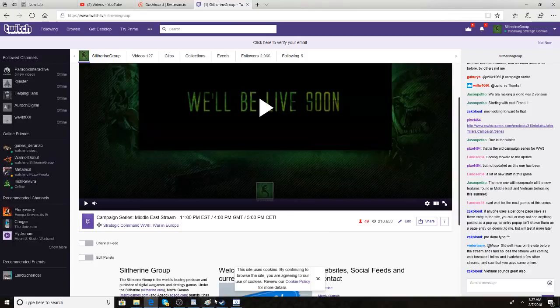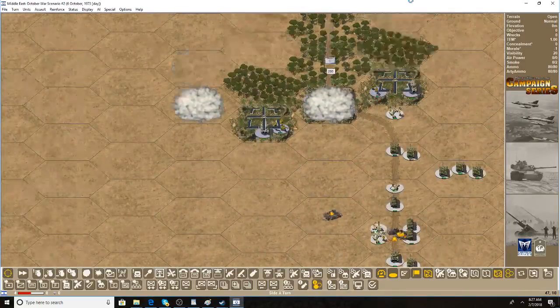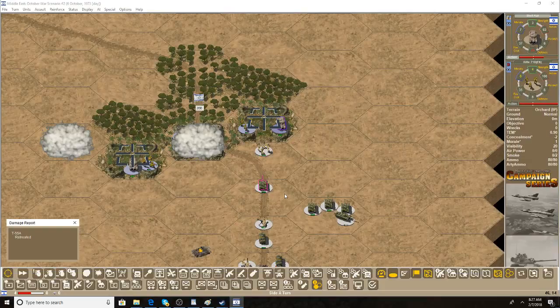Yes, the Vietnam setup sounds really neat. I'm looking forward to it. I have to say, really, really looking forward to it. And I think that this engine seems to me perfect for a Vietnam setup. So let's keep on firing here at the T-55s. As you can see, they're getting close. Nice.